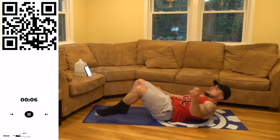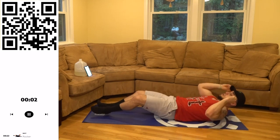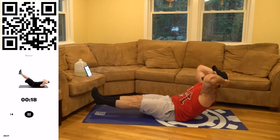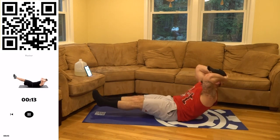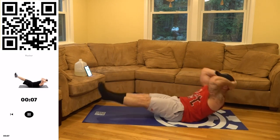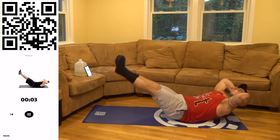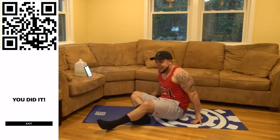Next up, rocker. This one is insane. 3, 2, 1. Next. Get that momentum and rock it out. Squeeze it. Come on. Push, aliens. Half time. Keep fighting. Keep rocking. Fight that burn with me. 3, 2, 1. Woo, aliens.